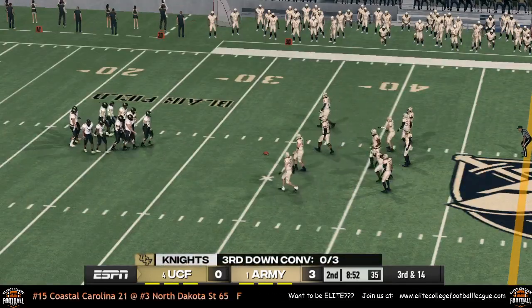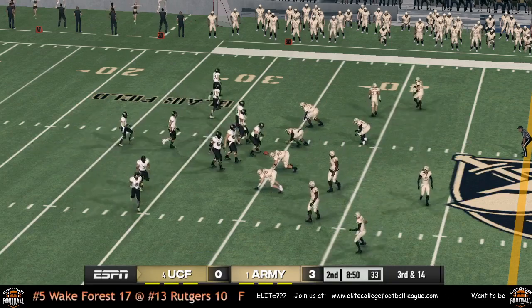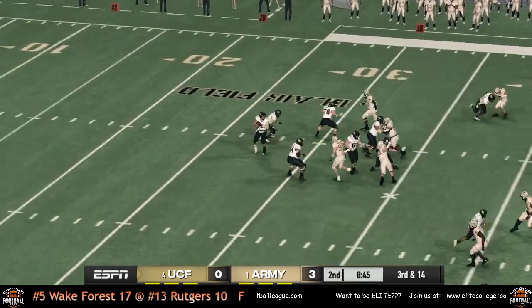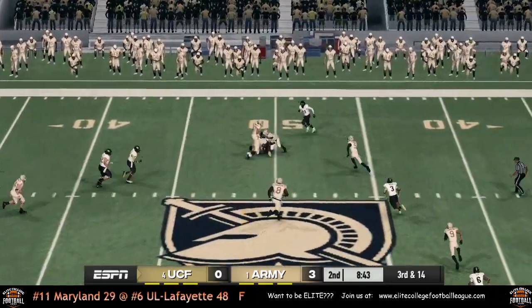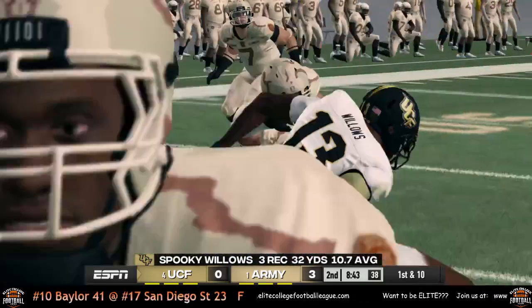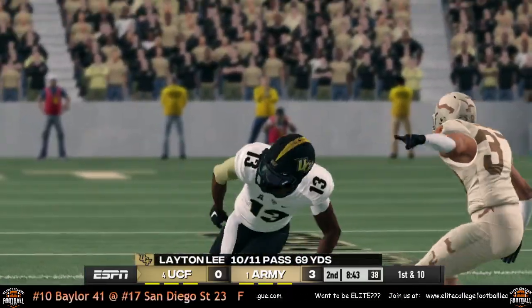From their own 34-yard line, third down. He's hit and taken down. When you can move the ball downfield in big chunks like that, you've got the defense right where you want them. First down.